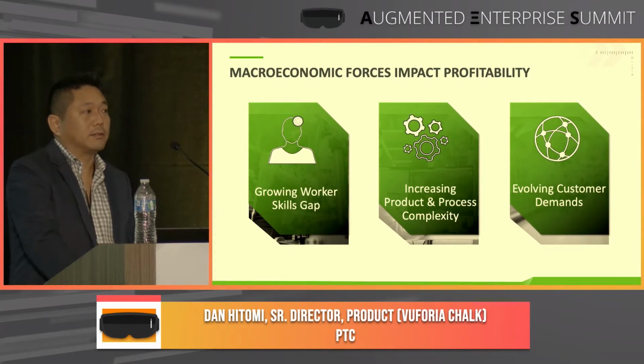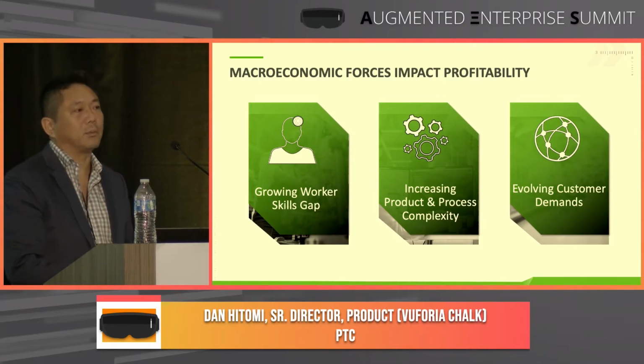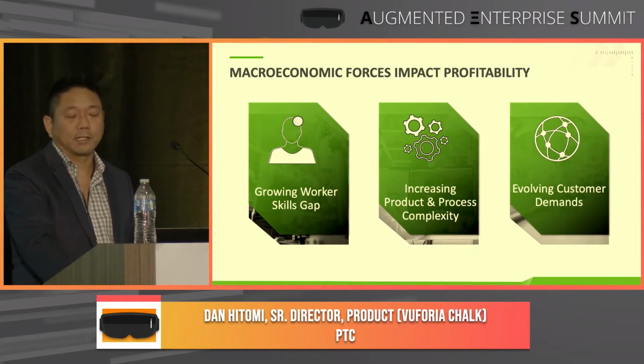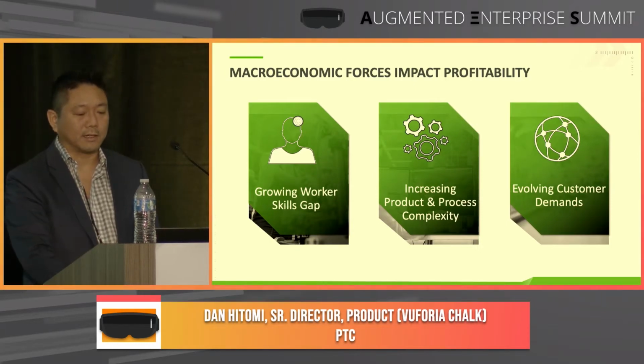Second, I think we also see that products and processes are getting increasingly more complex. The number of configurations and product variations make it much harder for people to understand how to service and support these things. And then finally, we also see firsthand that these factory floors are getting more complex, which adds to some more challenges in the servicing and support efficiency.